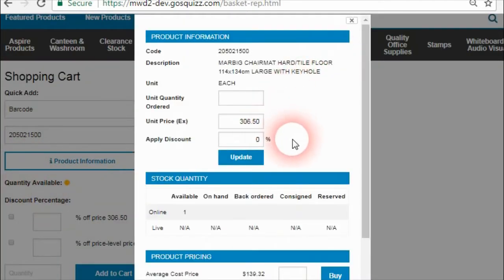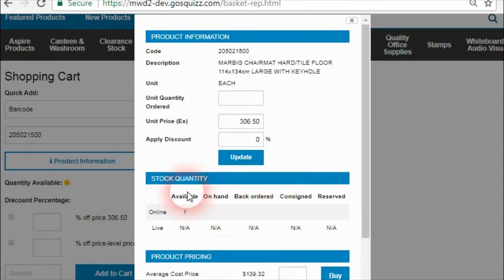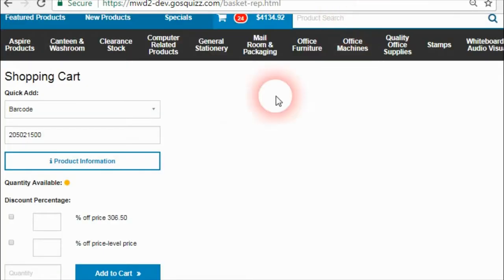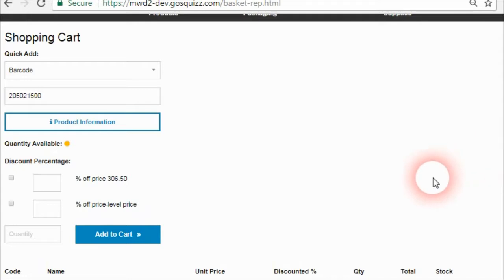And the users can also see, if there is a sales rep, all the other pricing and stock availability and additional information within the product information dialog as well. So there are two new useful improvements to the product quick add area that take the functionality from the trade interface and put it into the content managed websites.